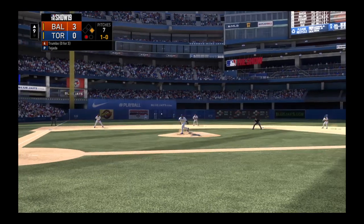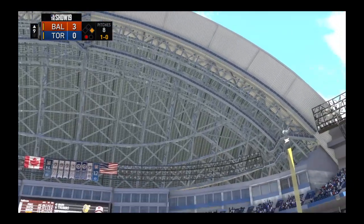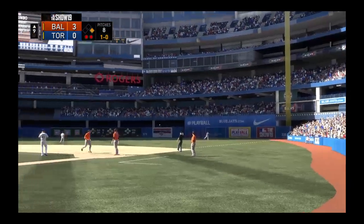And a 1-0 count. Here it is. Hit the other way out toward right field. Pompey has a read on it, and he makes the catch for the second out.